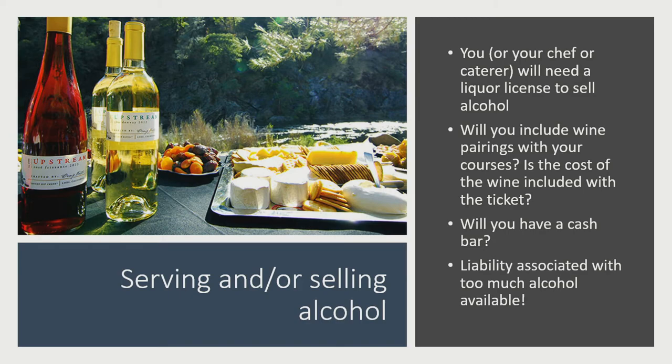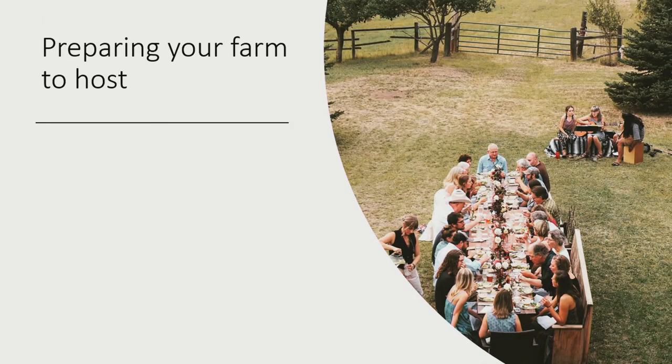Preparing your farm to host, for me, it was a huge stressful deal because, being two working people with two kids, I just felt like my farm was messy. And so for me, it was kind of stressful to get things nice enough. It's really nice if you have some sort of access through your church or your fairgrounds or whatever to get these kind of things. Actually, even just a bunch of the little pop-up tents.